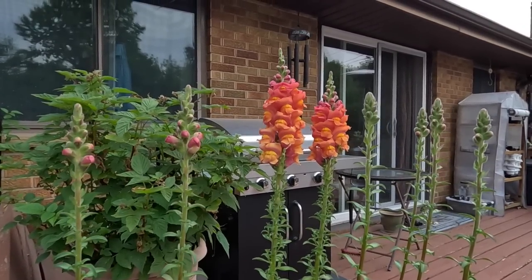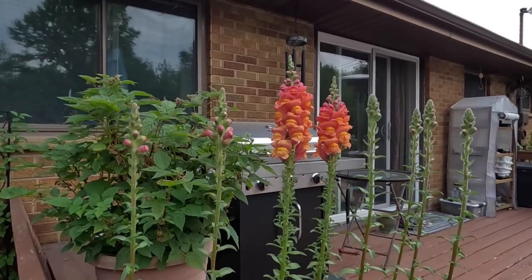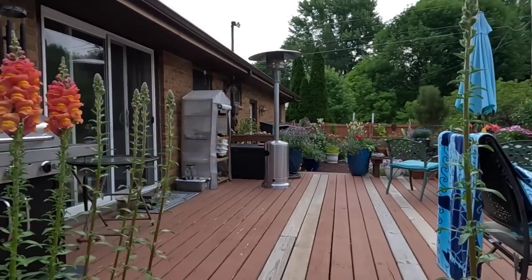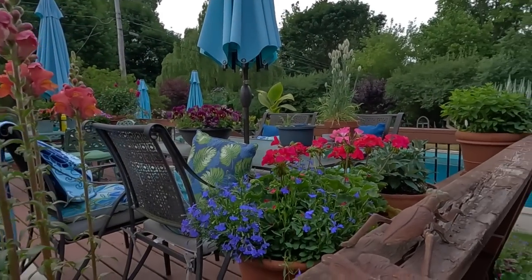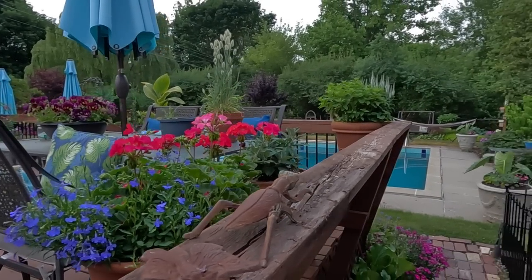These are the Potomac Orange snapdragons. They're about 2.5 feet tall and looking rather stunning. They are all starting to open up. I think the blooms are going to look amazing when they are all opening. And you can see we have lots of blooms in the containers up here on the deck as well.